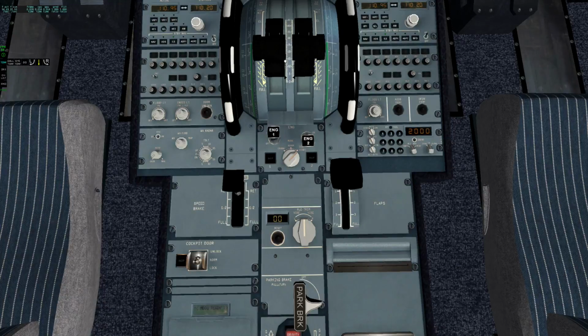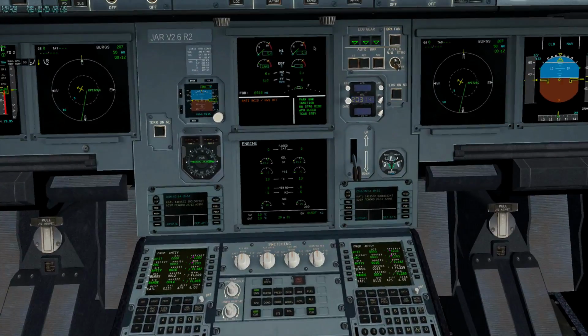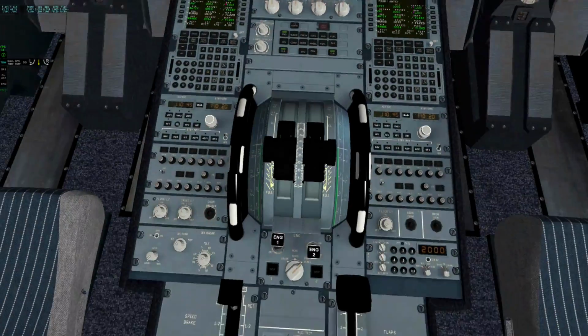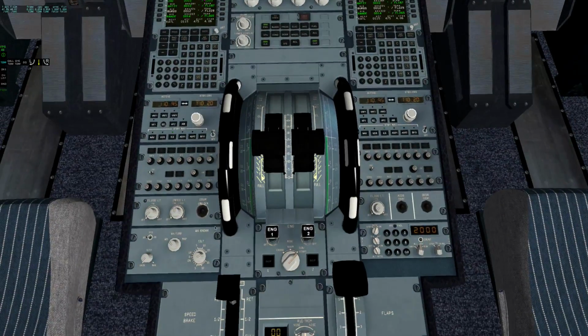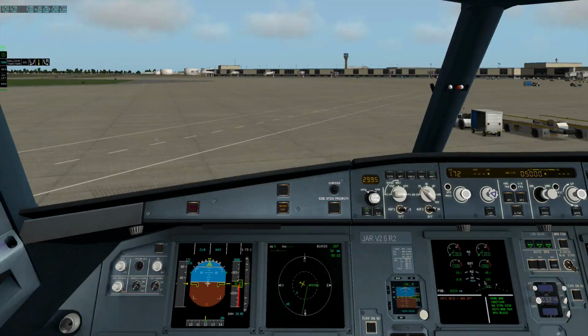We'll go ahead and start engine 1. Starting engine 1. And our temperatures come right up. And we'll wait for that to stabilize around 20. While we are waiting, we can put on our auto brake. Alright. Engine number 2. Starting engine 2. And we can turn on our transponder. And wait for this to stabilize.